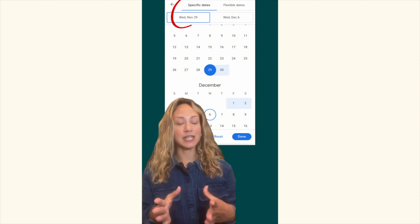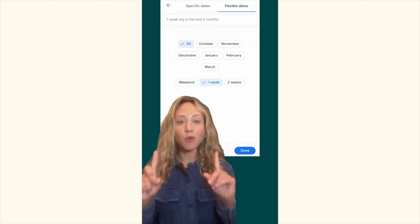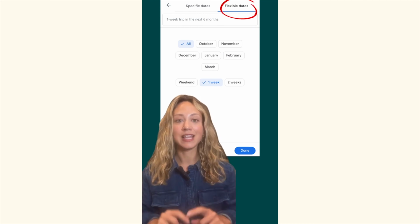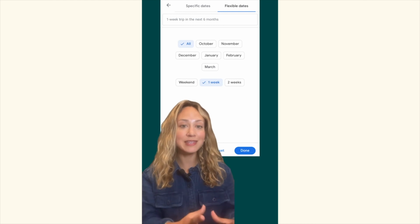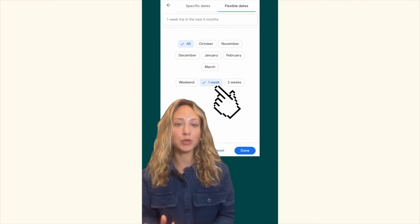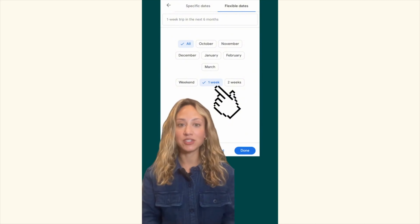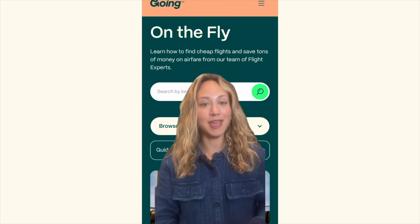If you didn't already put specific dates in, you can do so on this page as well. Or if you want even more odds at finding a great flight deal, hit the flexible date option. Within this option, you're able to look within the next 6 months to see over a weekend, a week, or 2-week period when those fares might be the cheapest. For more great tips like this, head to our On the Fly section of our website and get going.